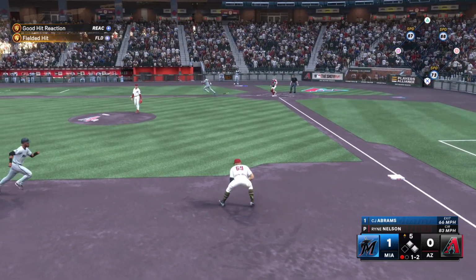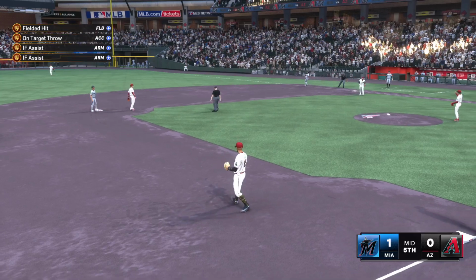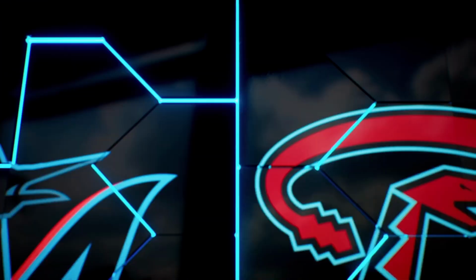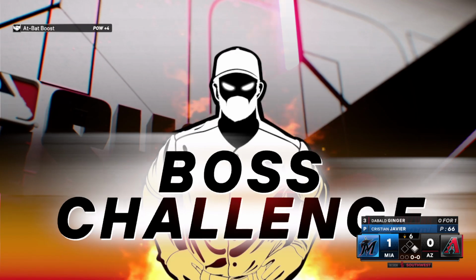Oh, this could be it. 5, 4, and 3. We go around the horn for a double play to retire the side. I like it. I like it a lot. We don't need to see the replay on that. Come on.